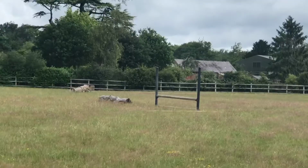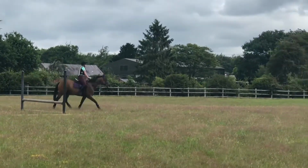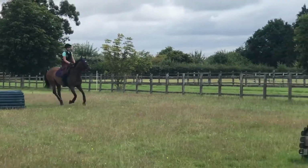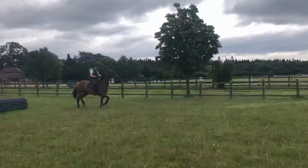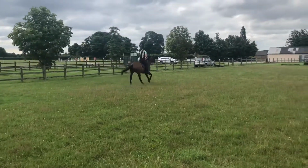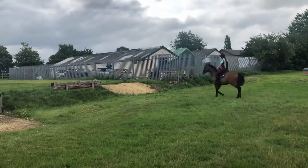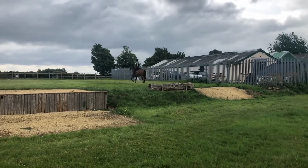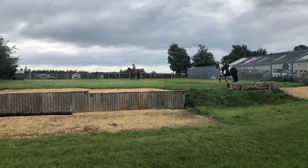Better. Well done. Okay. That's fine. Don't mind that at all. About to go past the spooky stuff. Lean forward. You can trot on, okay? Lean forward, remember, up. Good. Now sit up. Lovely.